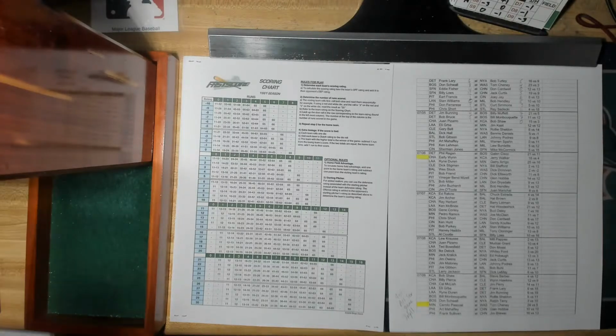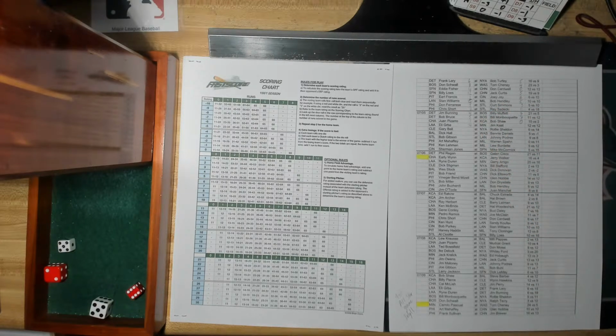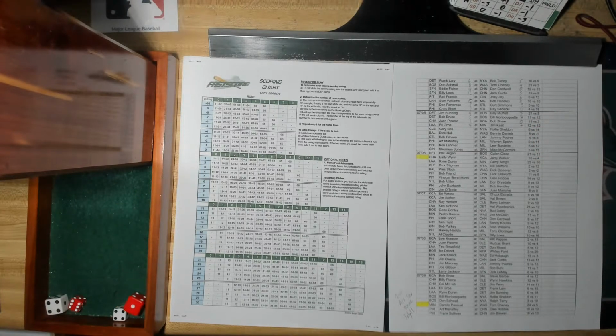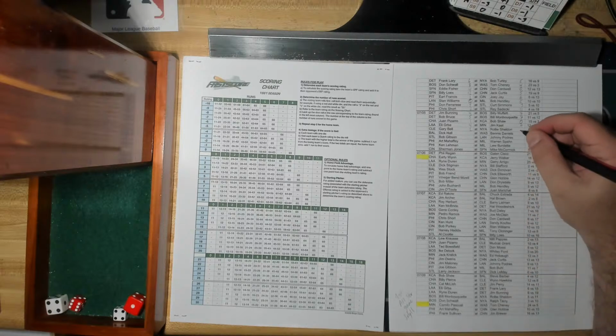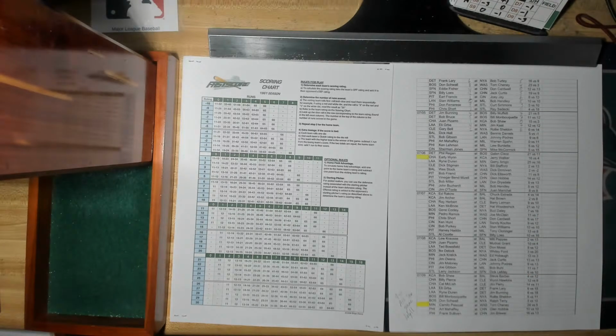Angels and the Twins. Angels 12-26, that's 4. Twins 12-55, and that will be 7, a win for the Twin Cities. Cleveland and the Yankees, chance for the Yankees to gain ground. Cleveland 6-16, and that's 2. Yankees 14-44, and that is 6. The Yankees are now beginning to play like the Yankees did that year.